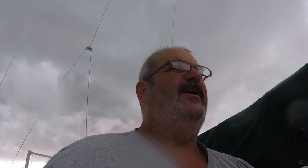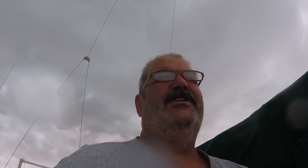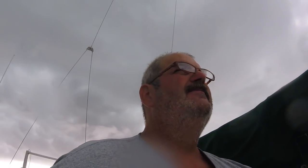Seems to be bouncing back and forth on the anchor as much as I am. That catamaran just sitting dead still straight into the wind. Seas are picking up. We now have about 1 foot waves here in the bay. Worrisome time, kids. Worrisome times.